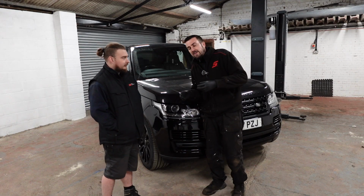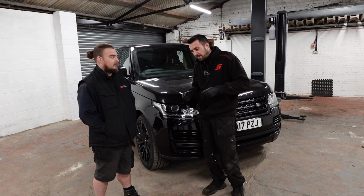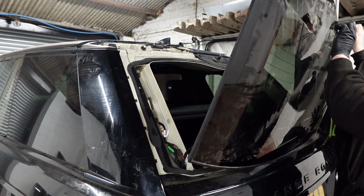As we learned, you actually have to take the screen out of the tailgate to get the loom out, to put the new loom into the tailgate, and then glue the screen back in, as you found, which is crazy. The screen out wasn't a 5-minute job. It wasn't a 5-minute job, no.